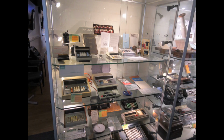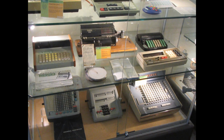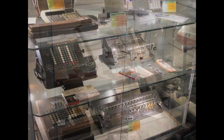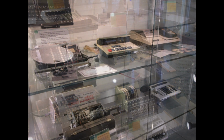This is the calculator gallery. It's actually more in a hallway. It shows many different electromechanical, electronic, and purely mechanical calculating devices through history.